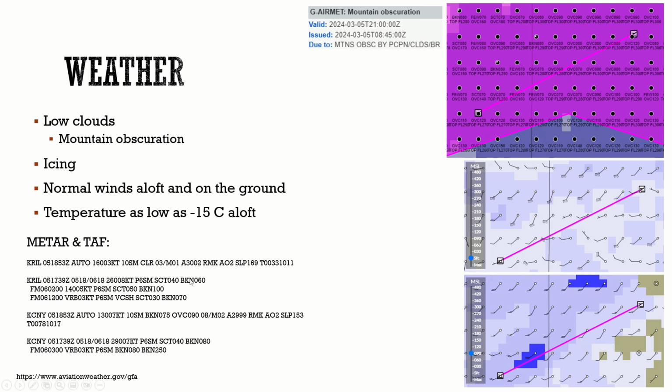Weather-wise, the only actual thing are the METARs and TAFs. So let's see that, and then we'll go to aviation weather and check there. So we have, this is obviously almost an hour long. We had perfect visibility, clear skies, which in the simulator there are some clouds, but probably high enough. We have 3 degrees Celsius and dew point -1, altimeter 3002.